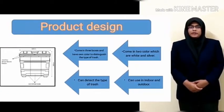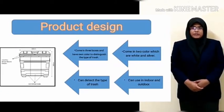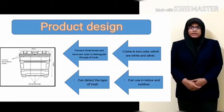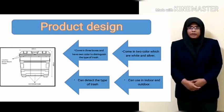Product design on the sensor recycle dustbin is produced in a square shape. The color of this SRD comes in two choices, white and silver. The SRD is square and has 3 boxes to isolate the type of waste, which are for paper, plastic and cans. LED plays an important role to identify the type of waste. The lid of the dustbin can open according to the type of waste. The visitor does not have to choose which dustbin to throw the rubbish in, because only one lid will open automatically depending on the waste.